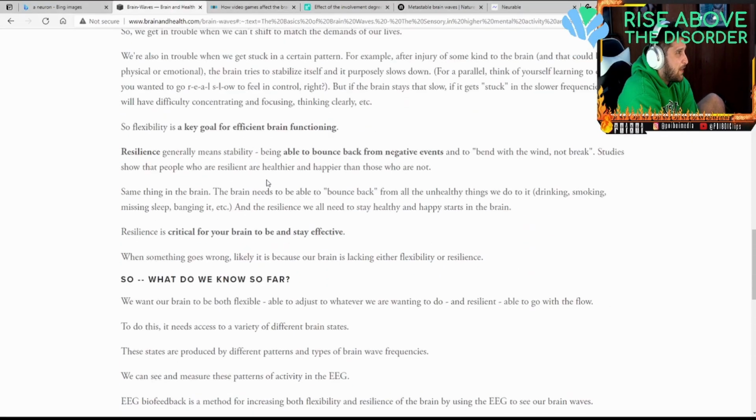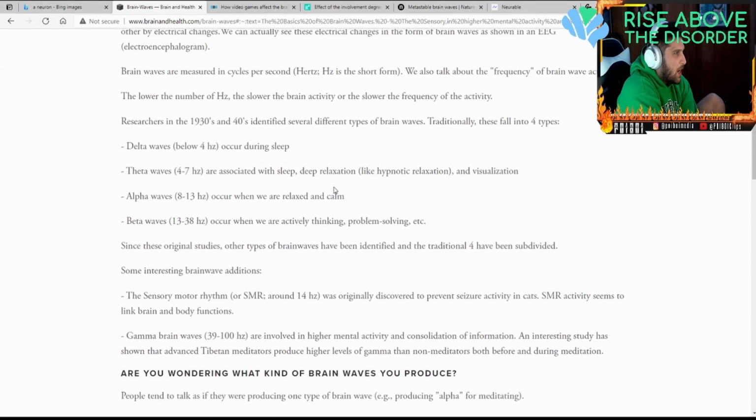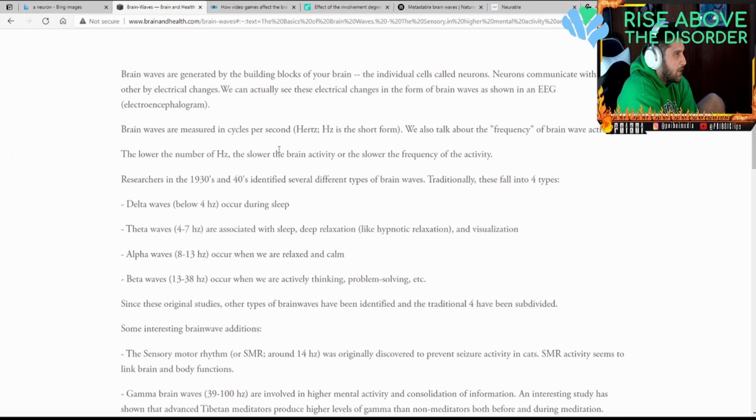So I just found this little description of the basics of brainwaves. What we're going to talk about a little bit: there are 4 different types of brainwaves. Okay, I'll go down the list. So there's beta, which is where we are completely conscious and aware of everything around us.